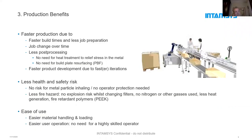And last but not least, much easier handling of material and ease of use. Generally speaking, I know from working with the powder bed fusion system, you need to be nearly a PhD to get it right. At least you need to be a pretty skilled operator. And deploying fused filament machines, working with filaments is something that is absolutely more accessible and has less variables to control. And that makes quite a difference.